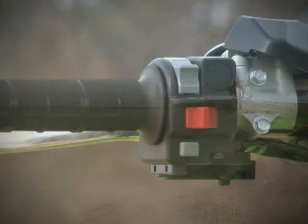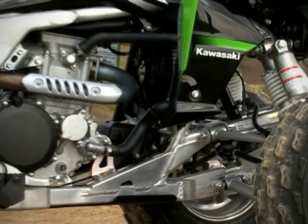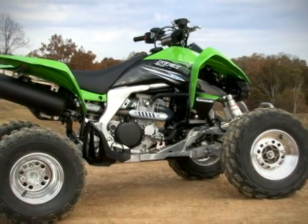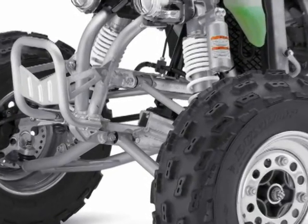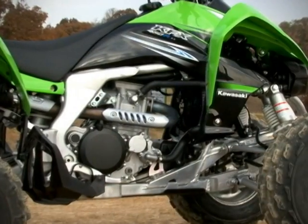Electric starting comes standard, although Kawasaki offers a kickstart conversion for die-hard racers looking to shave weight. One of the biggest highlights of this machine is its chassis. The beefy aluminum frame was designed to be light and responsive, with high torsional rigidity. A single box tube lower front frame rail mounts the lower A-arms very close together. This allows for the use of longer A-arms and reduces unwanted bump steer.